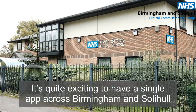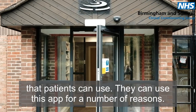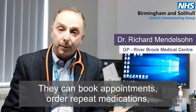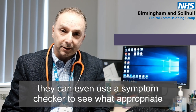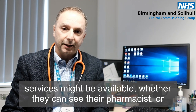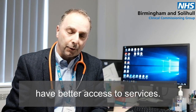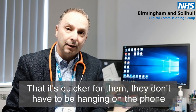It's quite exciting really to have a single app across Birmingham and Solihull that patients can use, because they can use this app for a number of reasons. They can book appointments, they can order repeat medications, they can even use a symptom checker to see what kind of appropriate services might be available, whether they can see the pharmacist or they need to see the GP or perhaps the practice nurse.